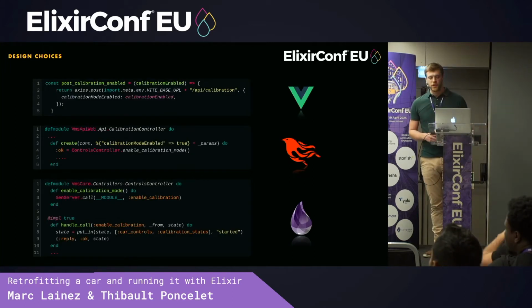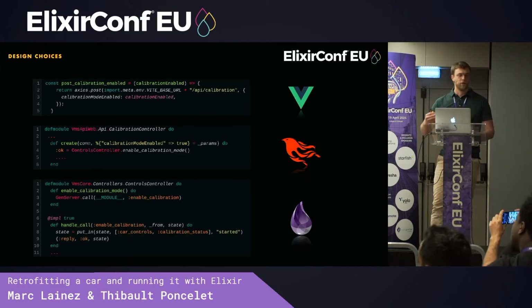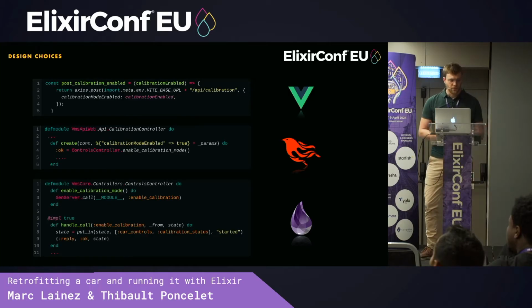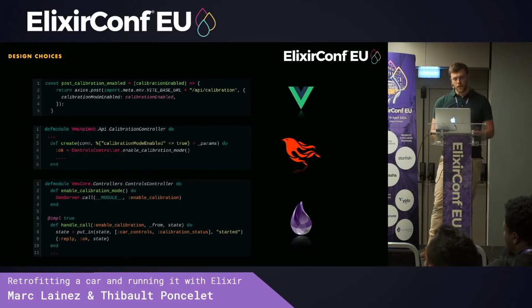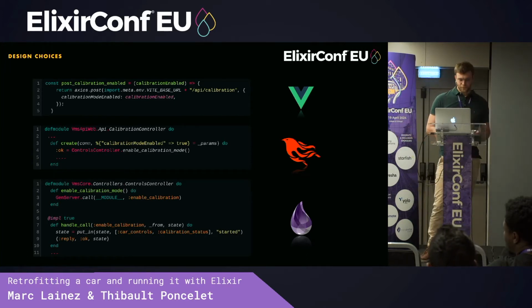Then on the software level, we are coming from the web app world, and we wanted to see how far we could go with all the tooling and the nice frameworks we have to build web applications. So we decided to build the front ends in Vue.js. Then we have Phoenix apps providing APIs and WebSockets through Phoenix channels. And behind, we have standard OTP apps running the Elixir code that's doing the business logic.